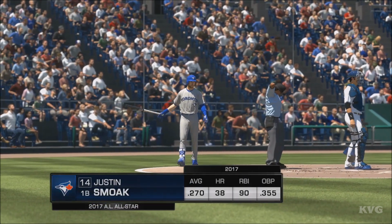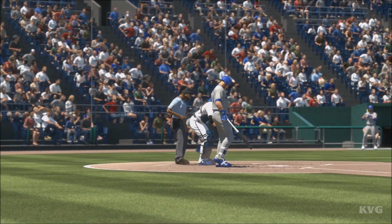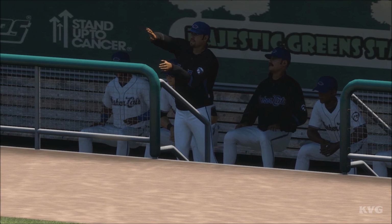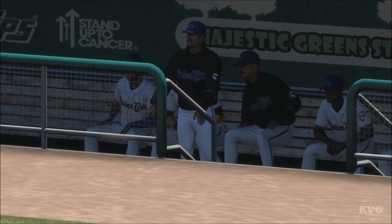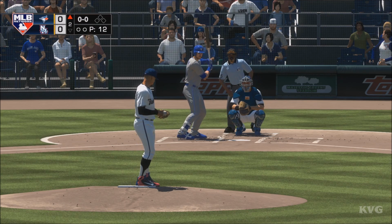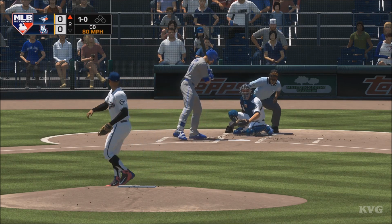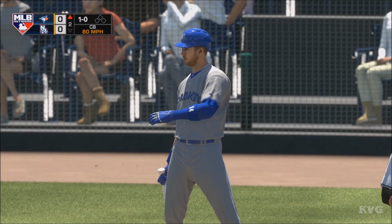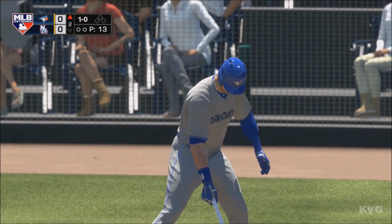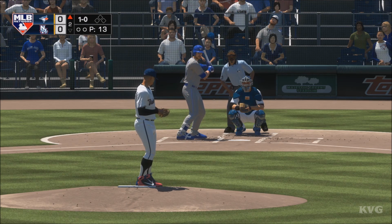Here's Justin Smoke now. He'll start things out here in a tie ball game. First baseman, Justin Smoke. He's set, and the pitch. Breaking ball just misses the inside corner. Boy, that's a great breaking ball right there. That's a tough pitch to lay off when that ball is coming in at that plane right there. Quality take.